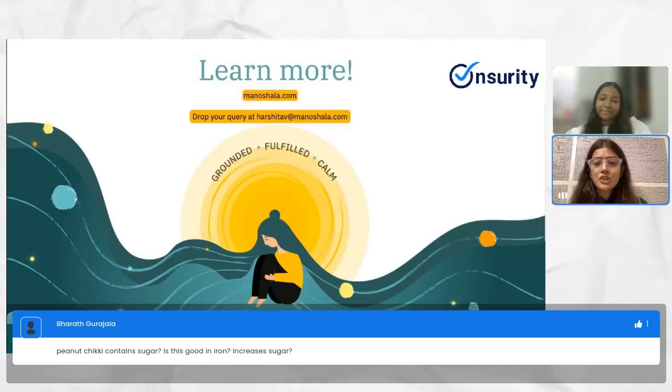So if you are making peanut chikki at home, that you can definitely prefer. As I gave the example of dates laddu, as a replacement when you are craving sweet, definitely you can eat the homemade peanut chikki, but not the outside one.